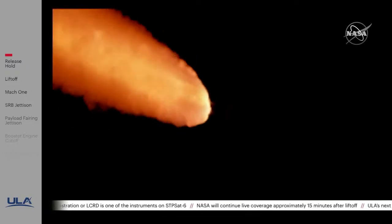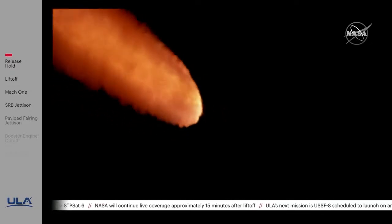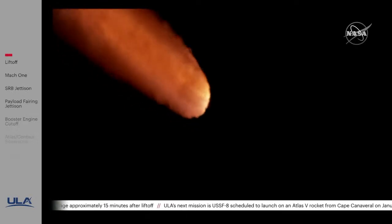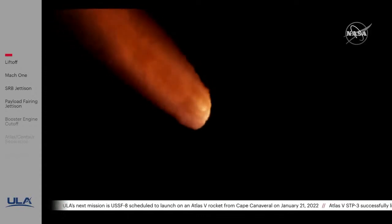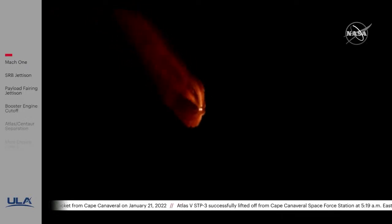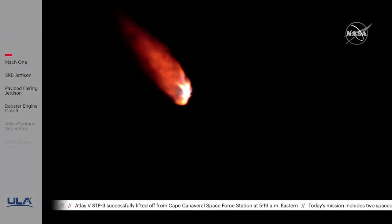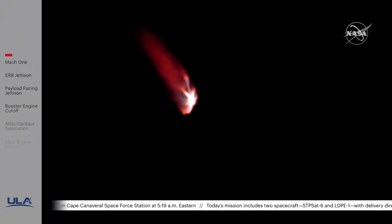And the RD-180 is throttling down again as expected. Engine response looks good. Standing by for SRB burnout shortly. And just past a minute and a half into flight, we have burnout on all five SRBs. Burnout pressure signatures are looking good, and the RD-180 is being throttled back up as expected following SRB burnout. Standing by for jettison shortly.